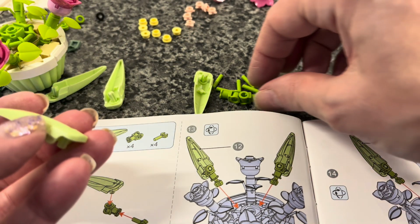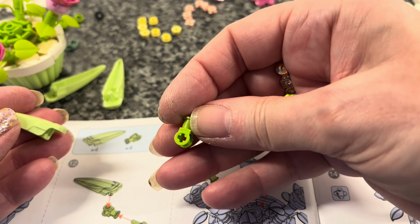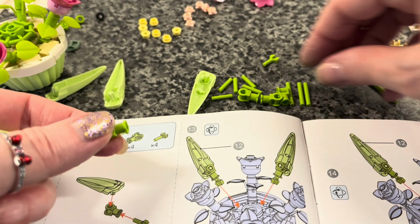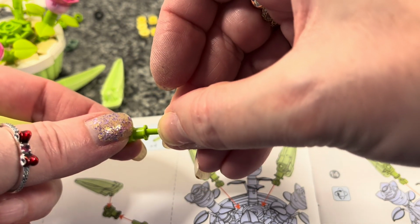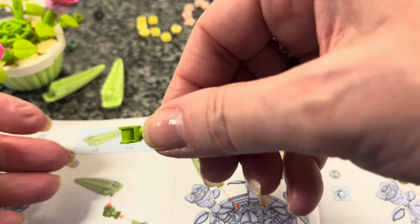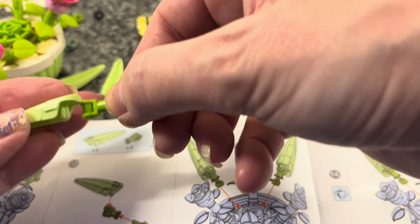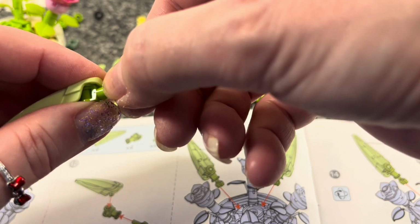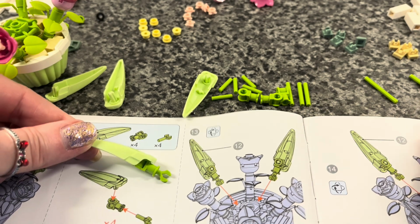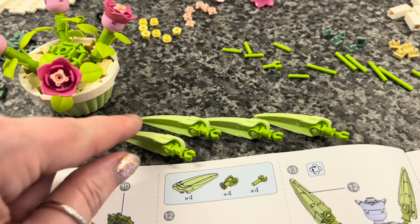So it's that, it's one of these. And that little spanner type goes in there, like that. And then that goes in there like that. And that's that piece done. So I just need to make 4 more of those. Right, so they're all the 4 leaves done.